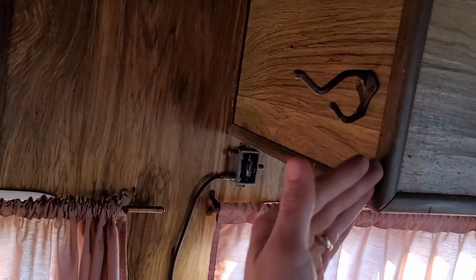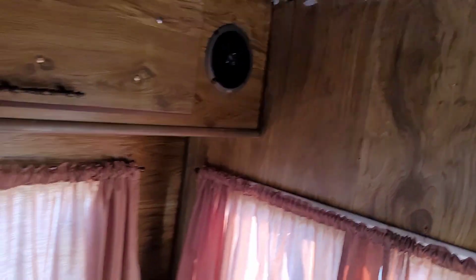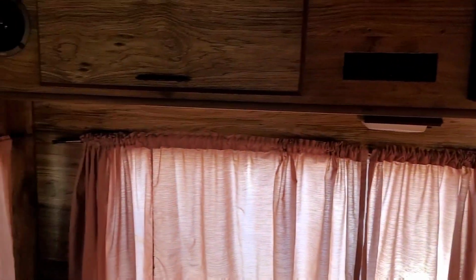I want to do some type of shelving that goes from here, maybe back a little bit, and lines that wall until it gets about right here. I want to be able to put lights underneath, as well as some storage on top, right? Because there's not a whole lot in here.